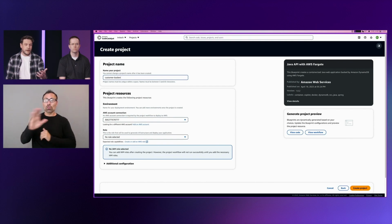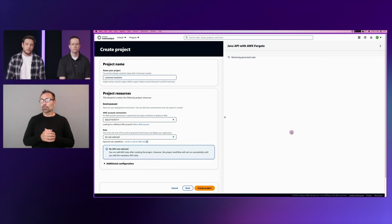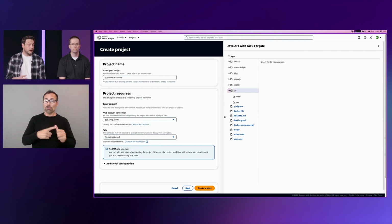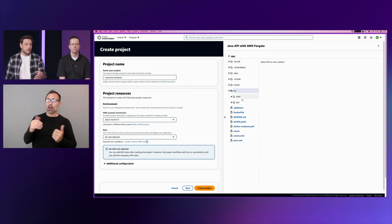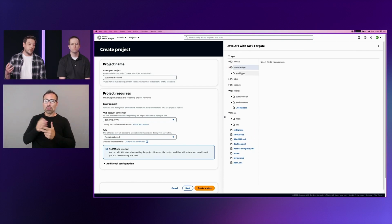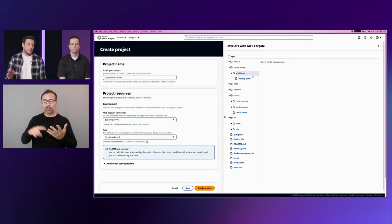We'll give this one a name, customer backend. Then we can take a peek at the code, which as I mentioned will be generated based on the project configuration we're doing. What we'll see here is the first code. We've got the source files as we would expect. This is a Java app. There's a main file and test. We see Copilot definitions. And we also see Code Catalyst with a workflow definition, which we'll take a look at in a second.